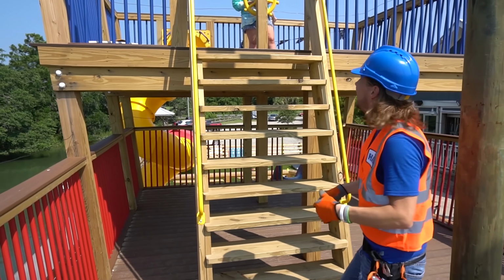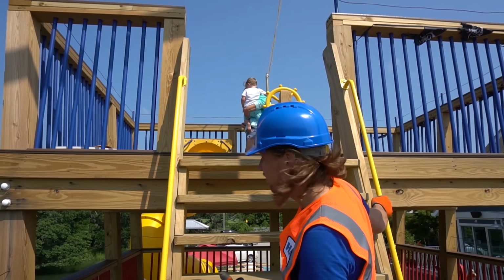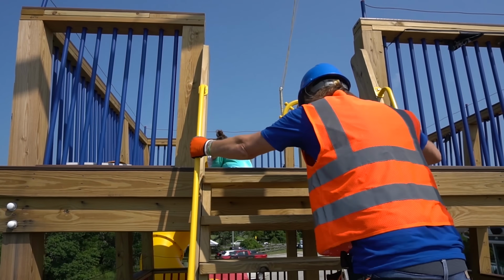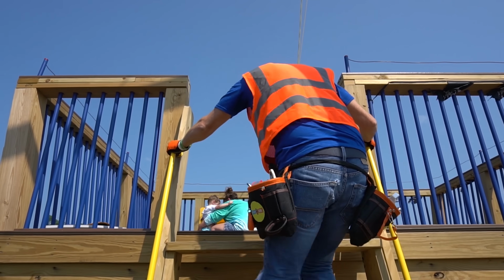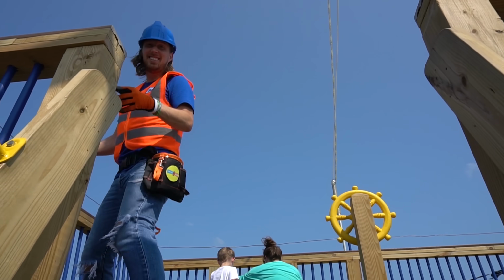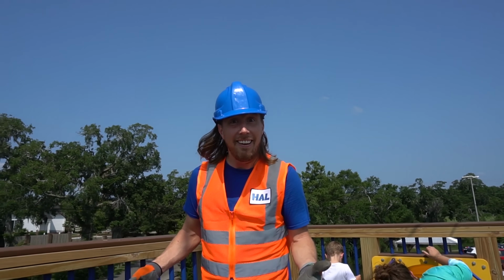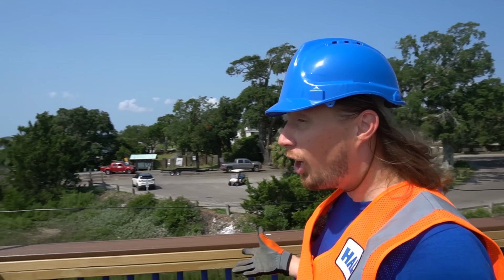All right, come on, my friends. Let's go up to the top deck. All right, oh, this is called a ship ladder. It's pretty cool, right? Oh yeah, oh, almost up. Come on, let's go. Come on up, my friends. You gotta look at this. This is great. Check out this view.